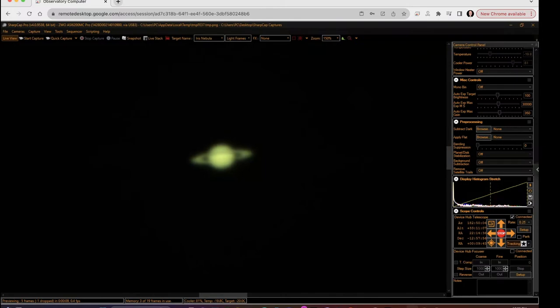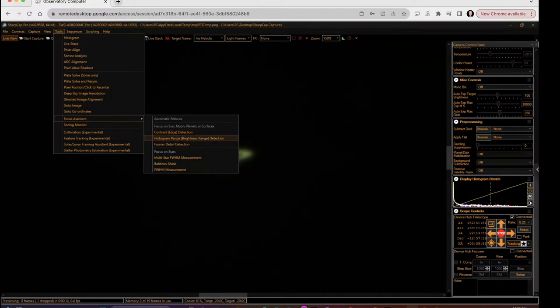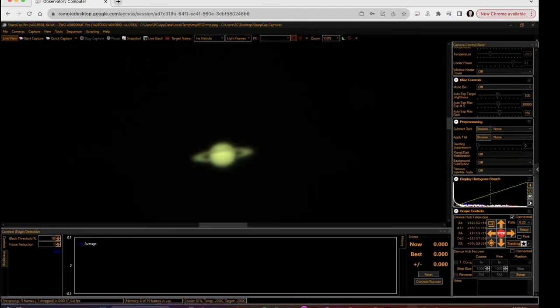So here's the focuser. Not really getting a lot of good stuff with this. I might go over to Nina for a minute and do a little focusing over there and see what it looks like.